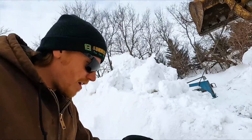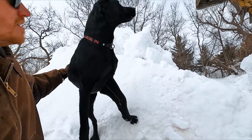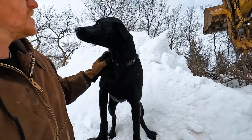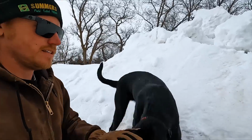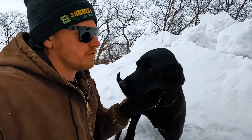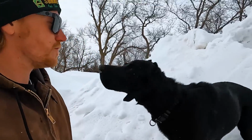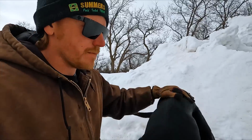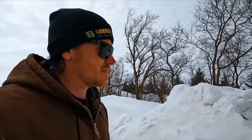Look who came to the farm today. Right. Yeah. What are we doing? We're messing around in the snow again. Yeah. This is my black lab. She's about 3 years old. Not very smart. I got you for cheap. Yeah, you were cheap. Good dog. She's a hunting dog. She actually points.